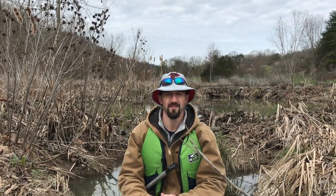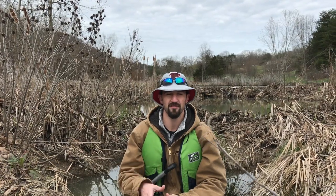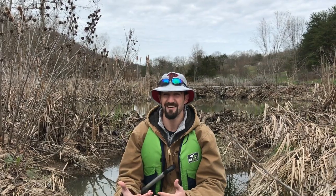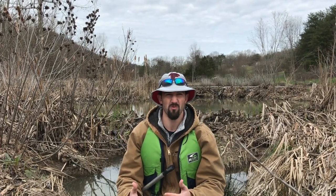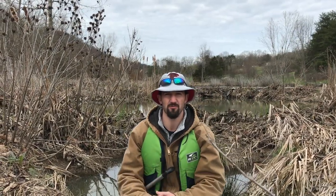Now, one of the things that they have is a scent gland on their tails that they use to mark their territory. And as we're sitting back here, you can kind of smell, it's not the greatest smell, it's a little musty, so we know we're in the right spot because of the dams and because of that musty smell that we're smelling.